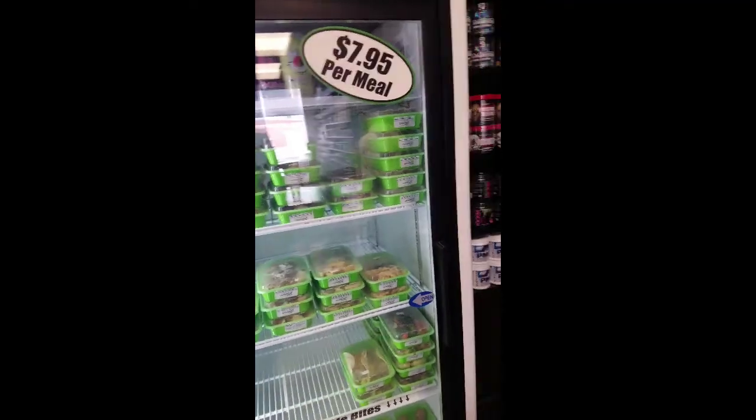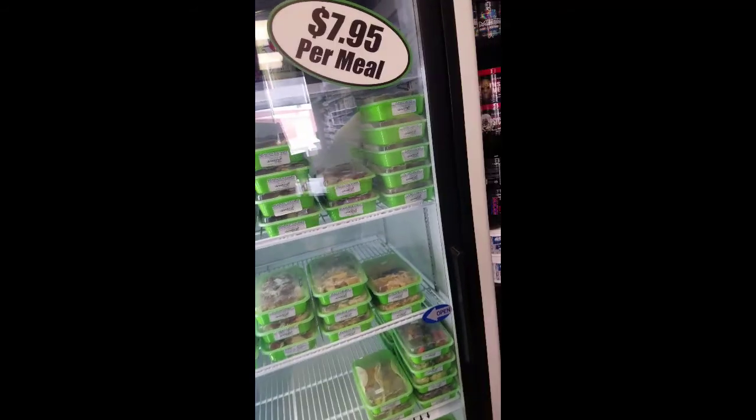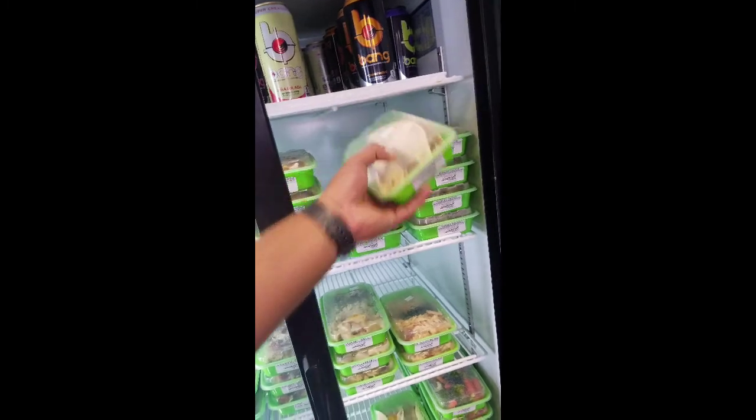If you were to get one today, which one would you get? Turkey tacos are probably our most popular. Turkey tacos. That's usually a good safe bet. I'm going to go with turkey tacos then.